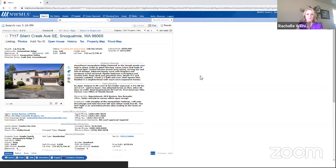Because this is how the agent remarks look on a bankruptcy sale. It says by appointment, subject to the bankruptcy court and lien holder approval, 5.5% BK fee included in the listing price. So that's what's nice about this one, is they put it in the listing price. So they are in essence paying for it. They started doing that recently.